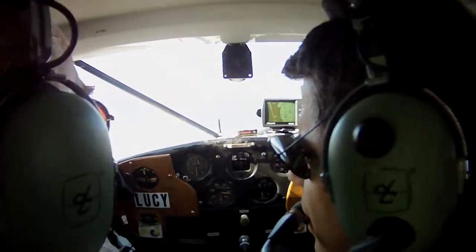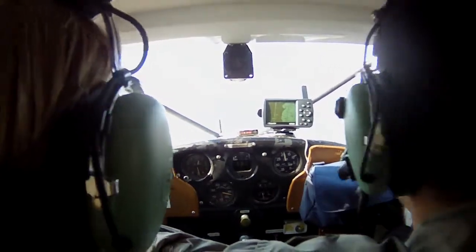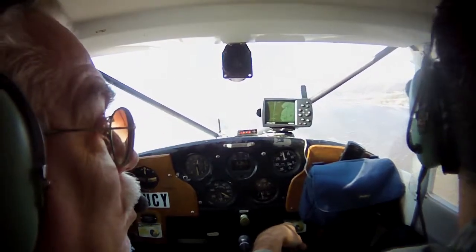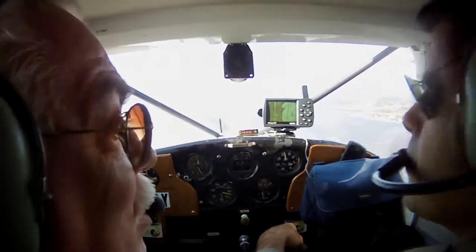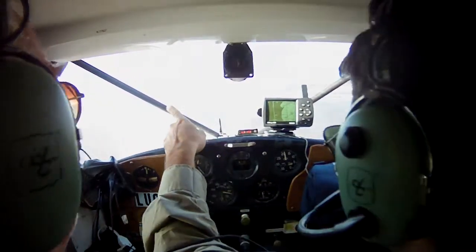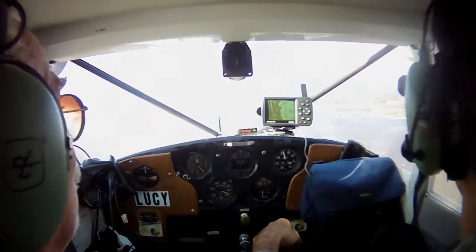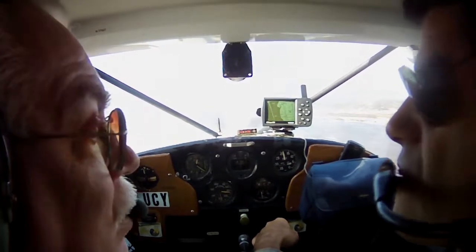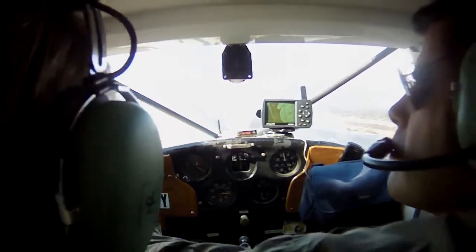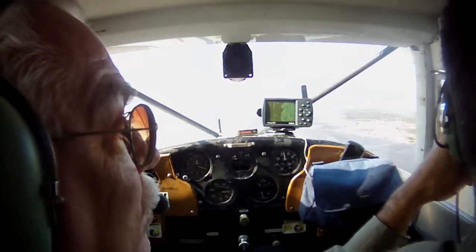Let's get another wind check. Echo 1356 Zulu, wind 250 at 18, gust 23, visibility 10, clouds at 4000. 250 at 18. Was it 250 at 12? Let's take a look at the wind side.